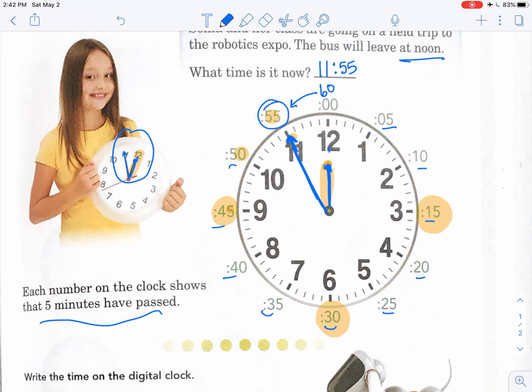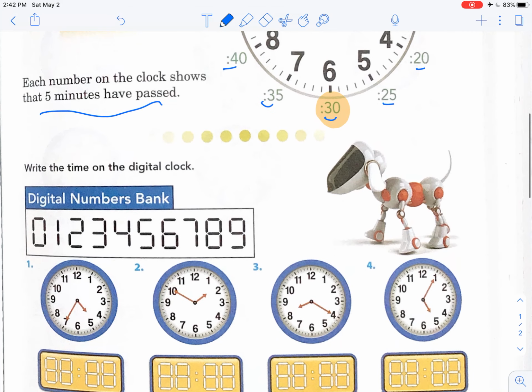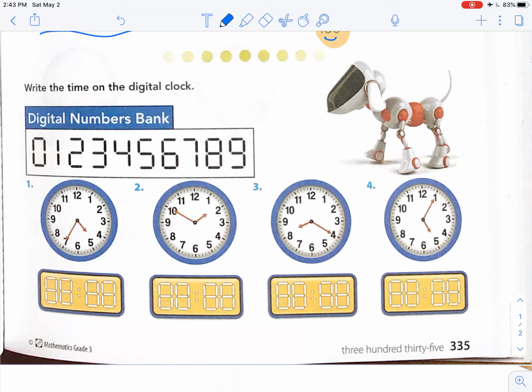So what time is it now? Each number on the clock shows 5 minutes that have passed. So they're just reviewing that, and we just went over that. Okay, so now write the time on the digital clock. These are the clocks that you're used to seeing. So we get to color in the clocks. This is actually a fun little section right here. We get to color in the clocks to match the time on our analog clock.